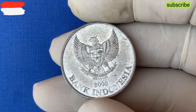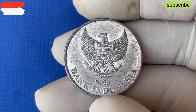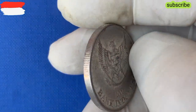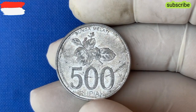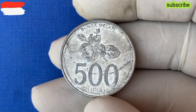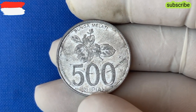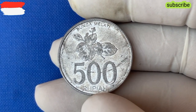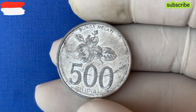Turning the coin over to the reverse side, you'll find intricate designs that reflect Indonesia's ongoing connection to its roots while embracing modernity. The detail is exquisite, whether it's the engravings, the overall layout, or the careful choice of materials. This coin isn't just about function. It's about symbolism, history, and art. And as time has passed, collectors have come to realize just how valuable coins like these can become.